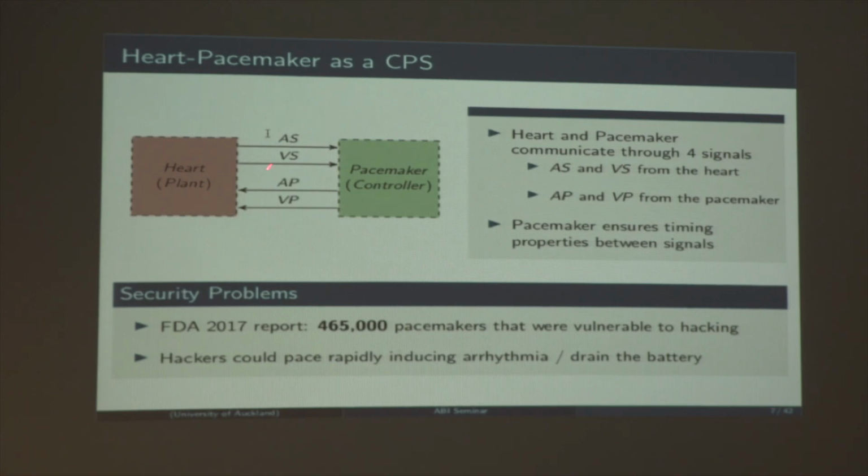But this is an example of a closed loop cyberphysical system, somewhat simplistic, because in cyberphysical systems there is also the notion of distribution of these controllers. In this case, the controller is centralized. But the interesting thing is, still, this device, which we might consider to be somewhat simplistic, has been a cause of concern, like the previous slide.